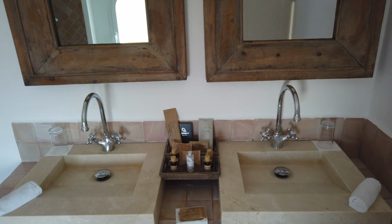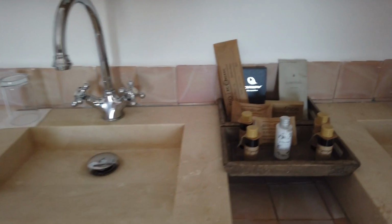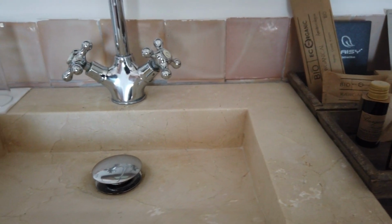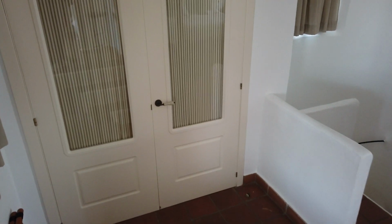Okay, and gorgeous wash basins with nice mirrors and complimentary toiletries, and as you can see, very stylish, very Spanish, but very different. Okay, I've never opened those two doors in front. I would assume there is some sort of wardrobe there. Yes, big wardrobe with a safe and plenty of space to hang your clothes, things like that. The wedding dress.